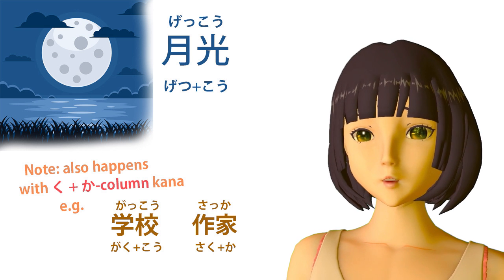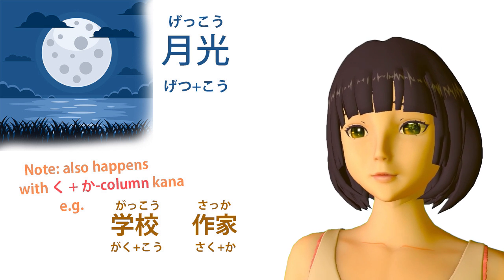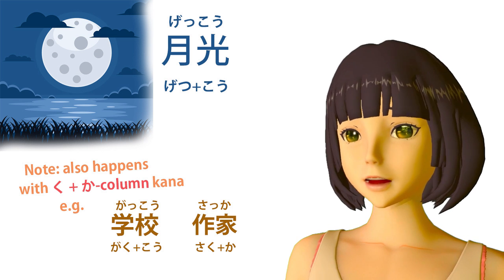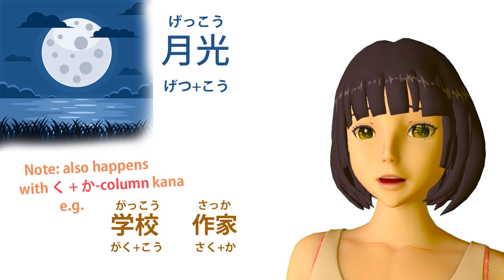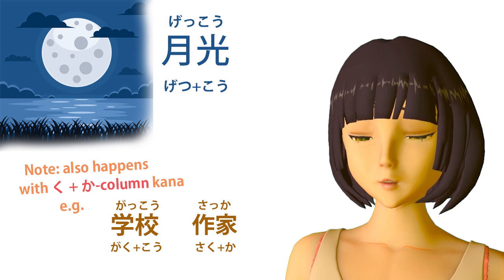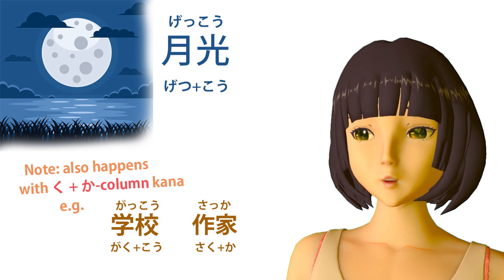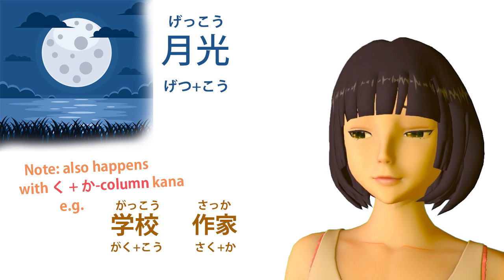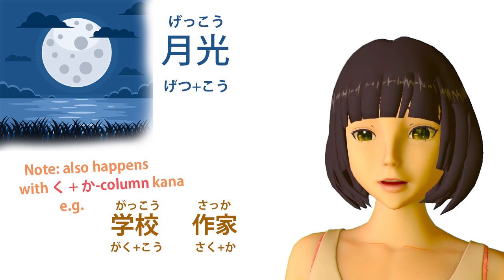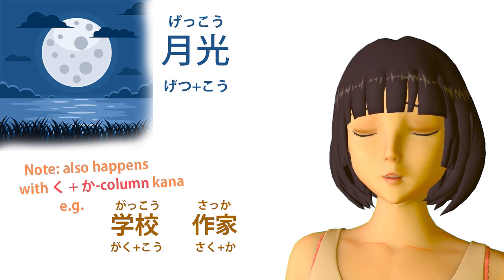The same with sunlight. Nichi, which is sun, plus ko doesn't become nichiko, but nikko. So this is exactly the same as what happens in counters with ichi, for example. You don't say ichisatsu, one volume, you say issatsu. You don't say ichikai, one story in a house, we say ikkai. So it's exactly the same transformation that's happening here, where the first kanji ends in tsu or chi.